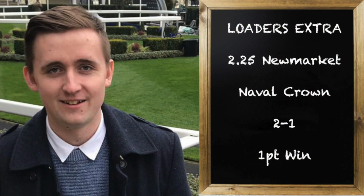We then head back to Newmarket with an extra tip which runs in the 2:25. This is a listed handicap, but I thought Naval Crown might be the one here for Will Buick and Charlie Appleby in the colours of Godolphin. You can currently back this horse at the time of recording at 2-1, and I'm going to recommend a 1-point win bet here.